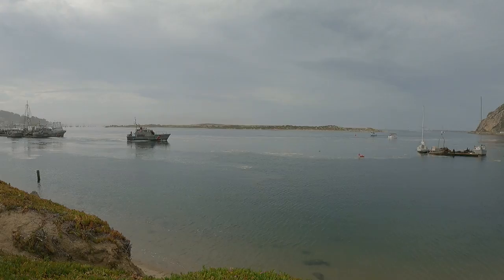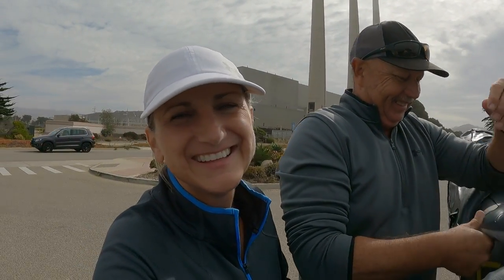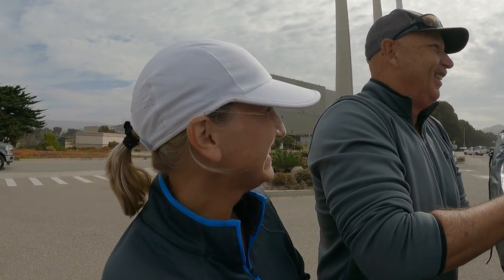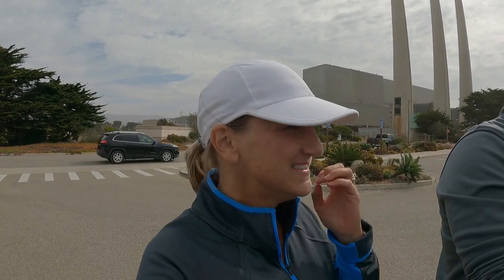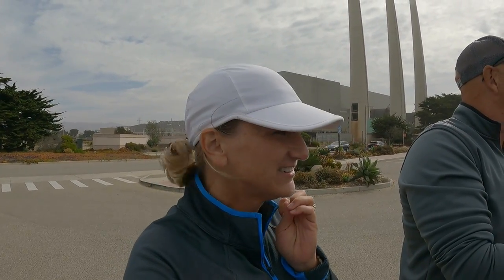Stan has the last word. Are we going in? What do you mean I have the last word? The inlet? I'll say let's go. Oh. I say no. I guess maybe I'm having the last word. That looks scary. I don't want to be out there with Coast Guard ships and sea lions that are the size of cars. Ugh, scary.